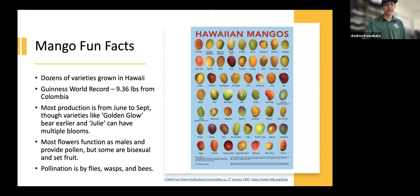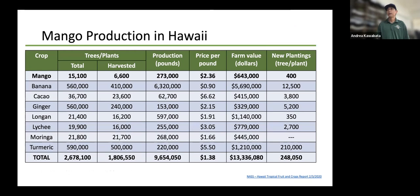So a little bit of production in Hawaii. We see mangoes got a total of 15,100 plants, and 6,600 of those were harvested. And this is from the National Agricultural Statistics Service from 2020. So I think the data was actually from 2016. So we have a few other crops here that you can compare to. And in that year, 2016, the total, and this was for all tropical crops and tropical citrus and tropical specialty crops, was 2.7 million trees harvested for 9.6 million pounds and a total farm value of $13.3 million.